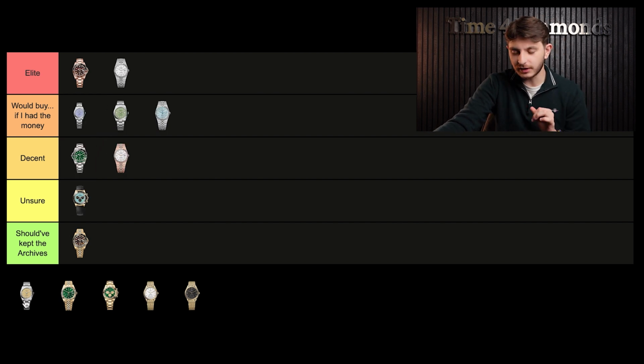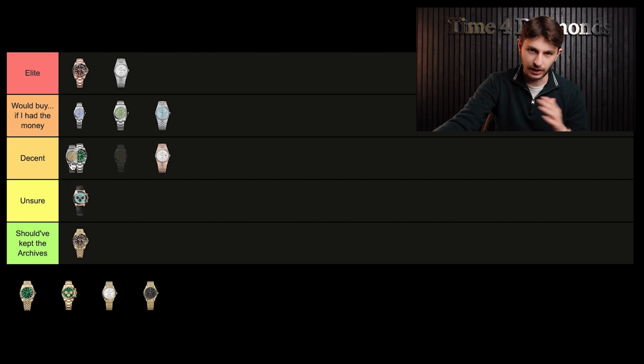The beige, I do like it, but I'm going to slap it in the decent category, at the high end of decent though. I would have much preferred if they maybe had a lighter shade of beige, but I suppose that is kind of going more towards a cream colour. Three really nice dials, and sometimes simplicity is enough to win you over.